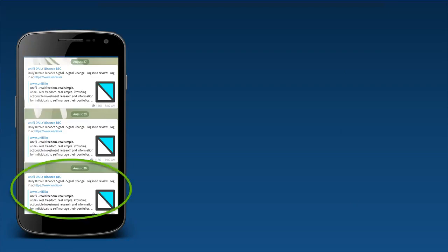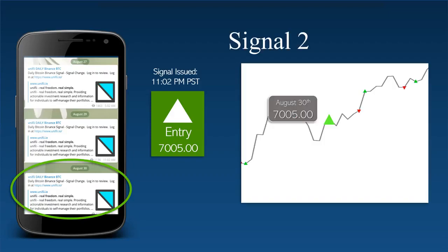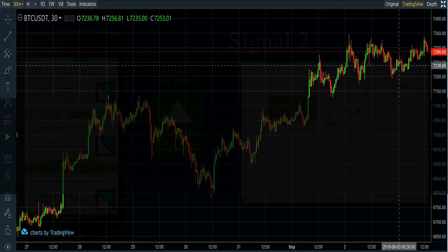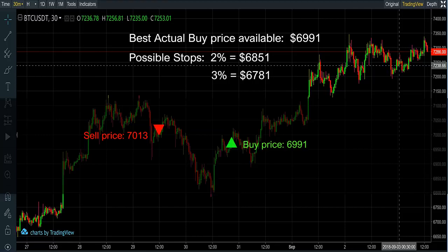August 30th, we get a buy at 70.05. There it is there in the Unifii chart. And on the Binance chart, we get it right here. 69.91 is the best possible price at the time of the Telegram signal. And stops would be put in at 68.51 and 67.81.